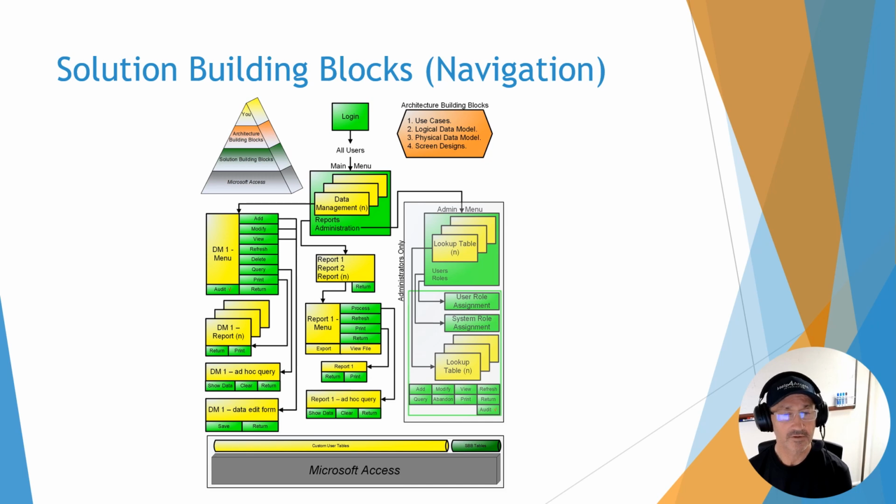We'll often suggest during training of the staff at your organization that you leverage our solution building blocks. Our solution building blocks are pre-built modules that we can bolt on to existing systems that have been tested and contain a lot of the functions that don't come built into Microsoft Access out of the box. Some examples include centralized error checking, ad hoc query, and security and navigation.